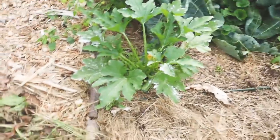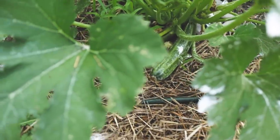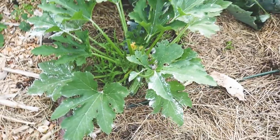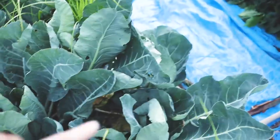So back here we have a zucchini plant, which has a nice big fruit on it forming. That one should be ready tomorrow. And we have cheddar cauliflower.